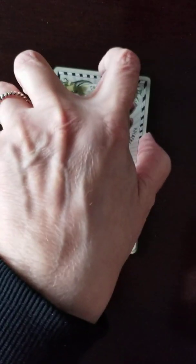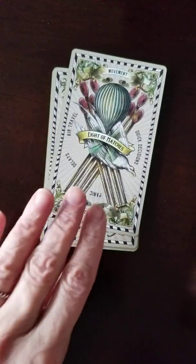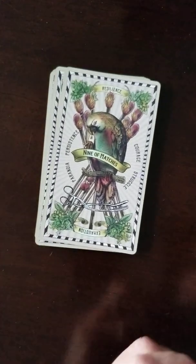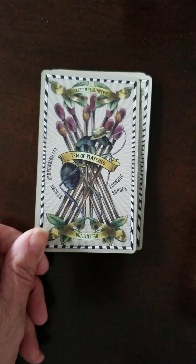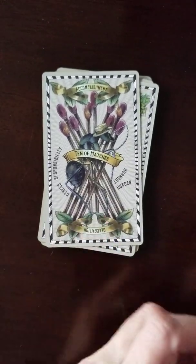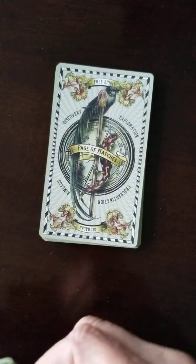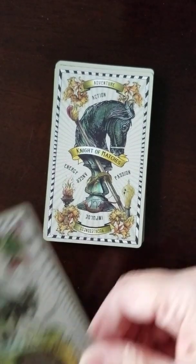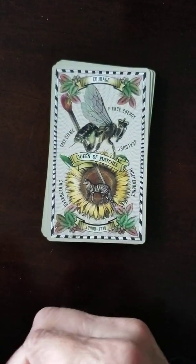6 of Matches, 7, 8, 9 of Matches, 10, and then the page, the Knight, the Queen, and king.